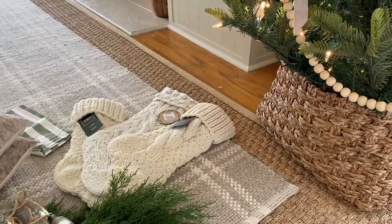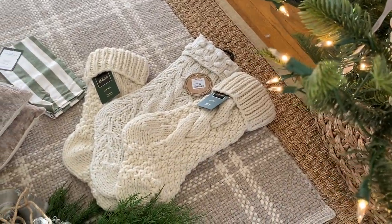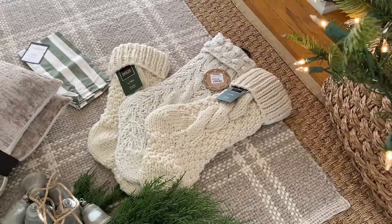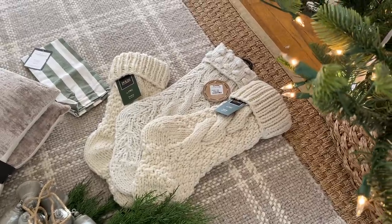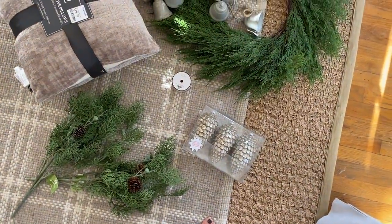I wanted some cable knit ones, and they had them at Home Goods and Marshalls for like $12 and $14, which I thought was a really great price compared to some of the ones I've seen online, which are so expensive. And then I also got a little bit more gray velvet ribbon.